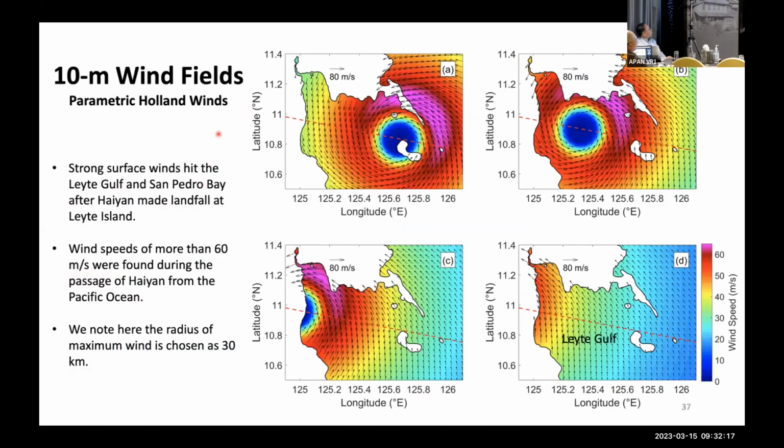So this is the parametric wind model produced by the Hollands. You can see there's a best track of Typhoon Haiyan, with very strong winds going along this track. Then the winds hit the coastline and change wind direction to more north. Because the wind pushes the water into the bay, we can expect a severe storm surge around this area.